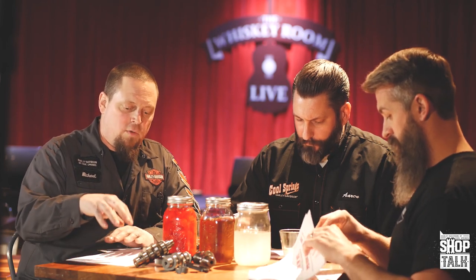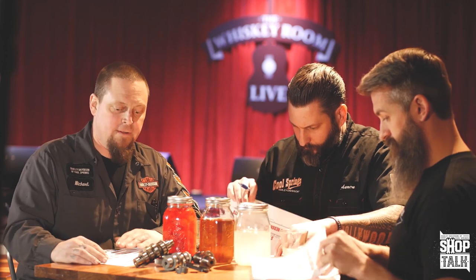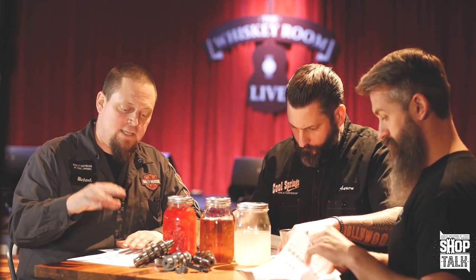Zipper's Performance was kind of hesitant about letting us do this because they didn't want somebody to go out there and start trashing their product. We showed them some of our other dyno sheets. We actually had a couple other manufacturers vouch for us that that's not what we're trying to do here. So at the last minute, they said, yes, we want you to run the 472 cam.